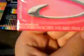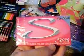So I got a haircut today, and I got this brush and comb. I like it because it's green. I got, what kind is it? I don't know if you can see, Uber Bubble. And it's dried gum.